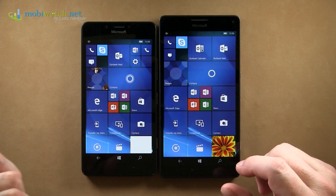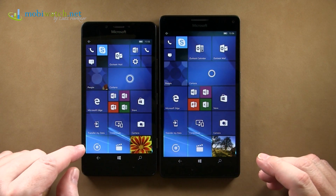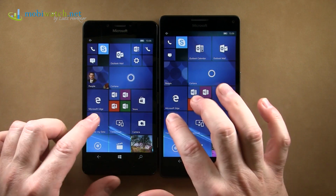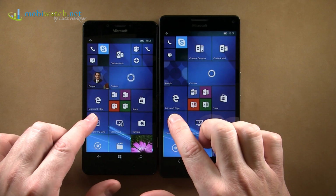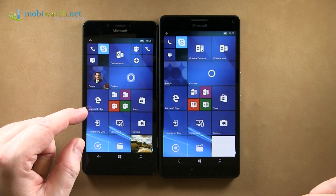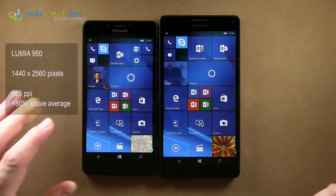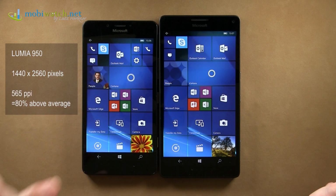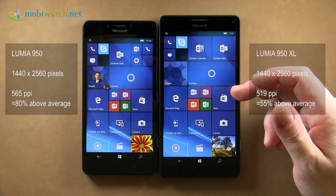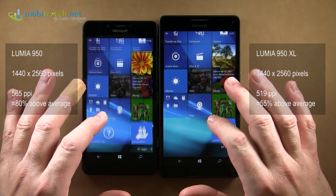Way more important is the resolution, of course, because both are 1440 by 2560 pixels, meaning you have that ultra high density. For example, if you watch here these tiny texts, they're really, really sharp, because here we're talking about 565 ppi. That's 80% above the average, number 4. So at the moment the 4th sharpest display you can get. And this one is 519 ppi, still 55% above the average, meaning both are really, really sharp.